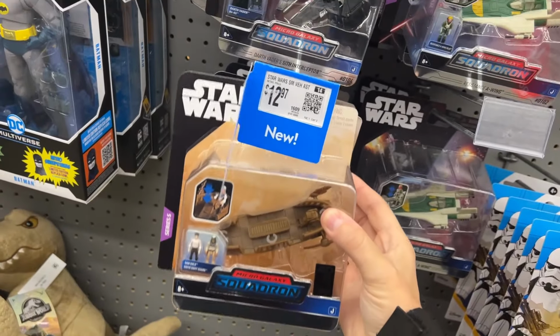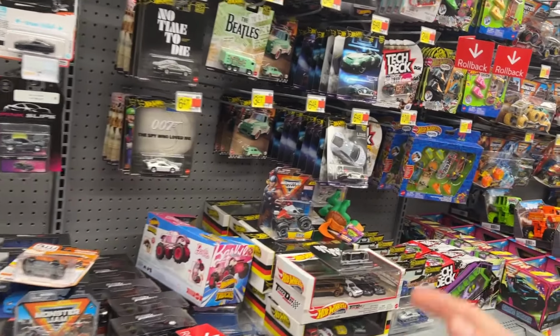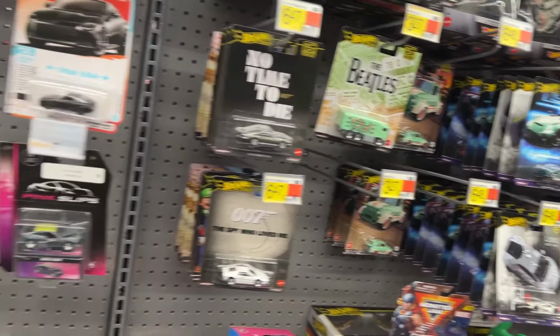So yep, there you go. 1 in 15,000, rare at least. And then the only other thing they have really different, they got some of those slide street cars, but nah, I'm not looking at that.